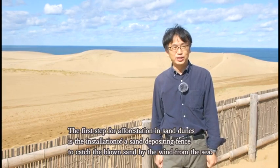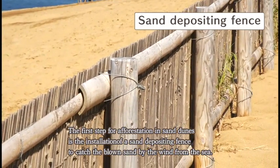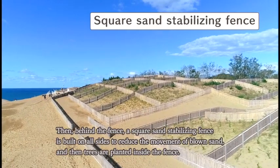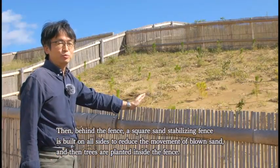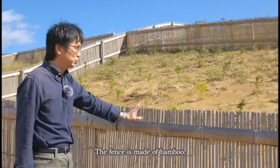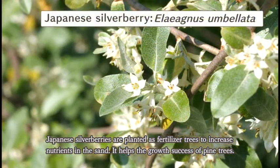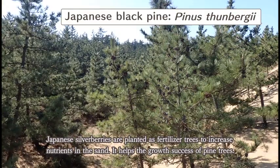The first step for afforestation in sand dunes is the installation of a sand depositing fence to catch the brown sand blown by the wind from the sea. Then, behind the fence, a square sand stabilizing fence is built on all sides to reduce the movement of brown sand, and then trees are planted inside the fence. The fence is made of bamboo. These are the Japanese black pine and Japanese silverberry. Japanese silverberry are planted as fertilizer trees to increase nutrients in the sand. It helps the growth success of pine trees.